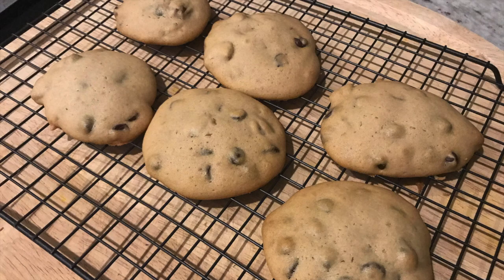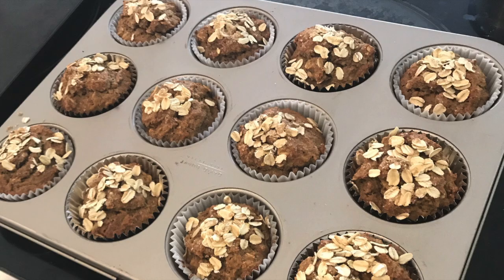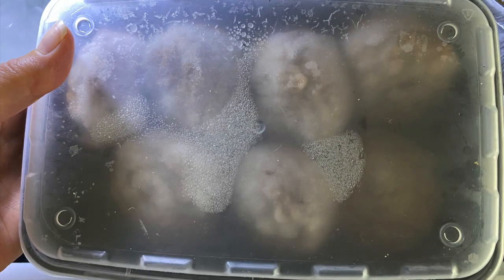Another really easy dessert to make that is really healthy are banana muffins, and then I freeze the other half so that I can defrost them as needed. And these are a really easy recipe to make, and they freeze really well.